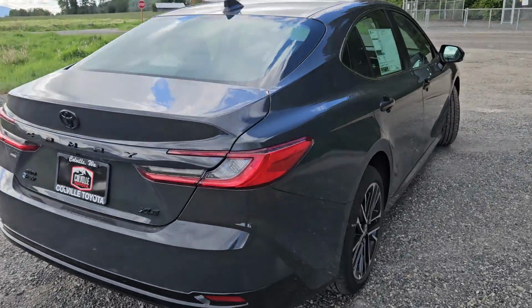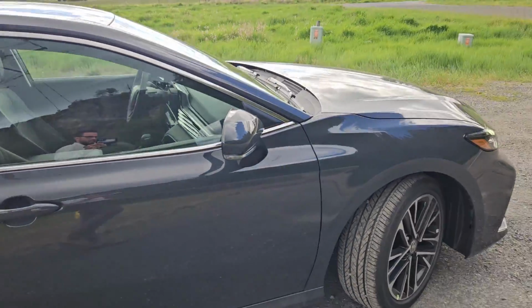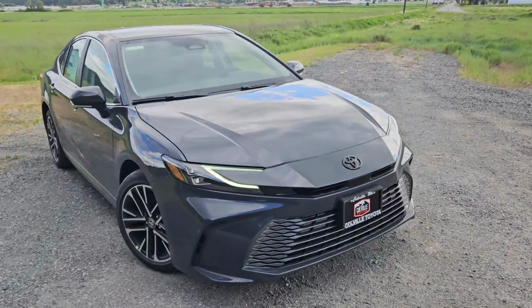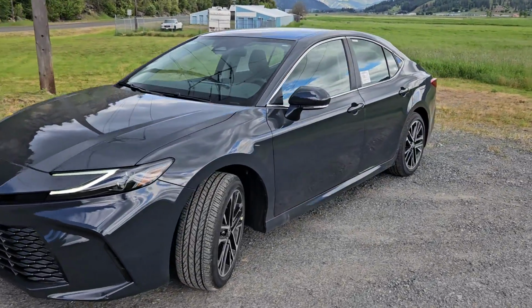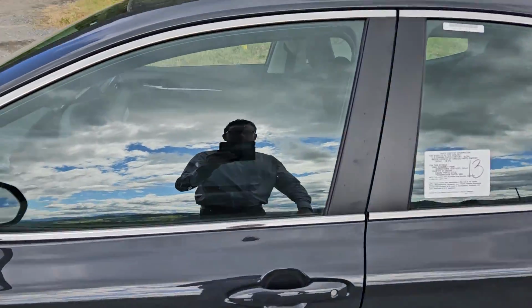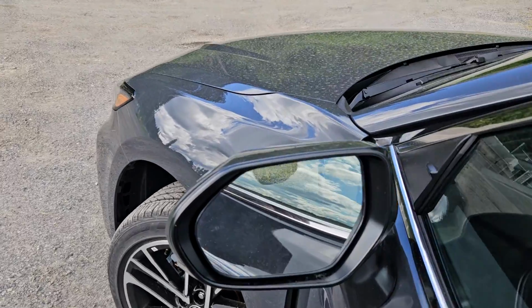Now, as I was saying, this is an XLE, so your trim levels, you're going to have X's and you're going to have S's. Your S's are going to be sport trim models. Your X's are going to be luxury trim models. So your luxury trim starts at an LE and then jumps to an XLE. So this is not a base model. What we've got is standard equipment.